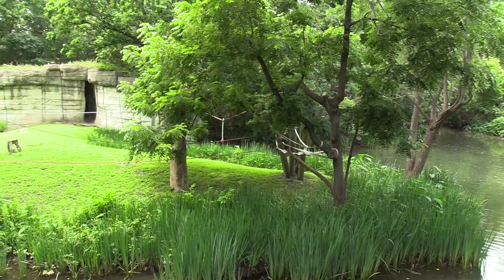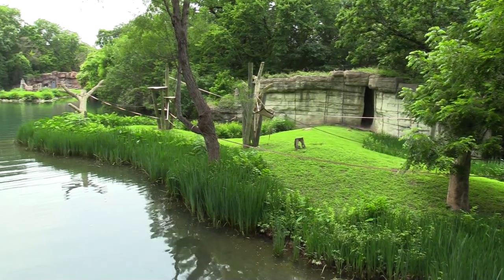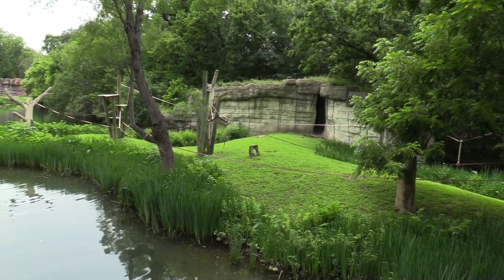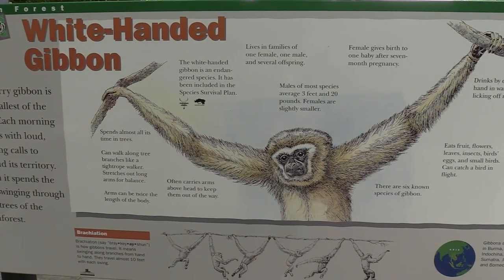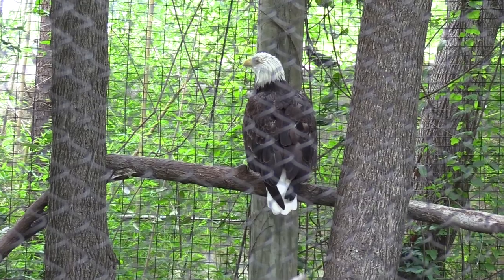So the very first habitat I came to today was for the white-handed gibbon, and they are still not out, and there's got to be a reason for it. So unfortunately, I will not be able to show them to you, but that's basically what they look like. If you really want to see white-handed gibbon, check some of my other zoo videos. Back at the bald eagle.